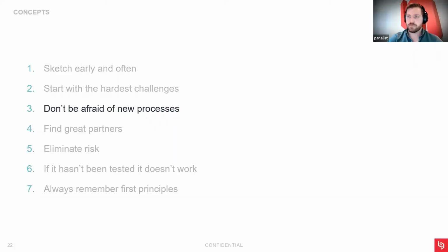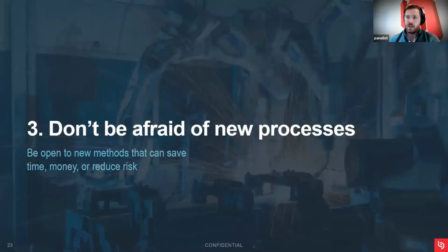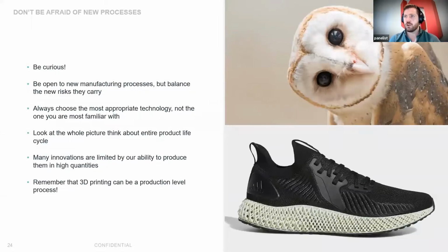Concept number 3, don't be afraid of new processes. Be open to new methods that can save you time, money, or reduce risk. And I really just encourage everyone, and this is something that we look for in all of our engineers when we're going through the hiring process, to be curious about new processes. Technology is ever changing, and it's easy to get lost in that and say, hey, well, we've always done injection molded parts. Why would we do anything different? But keep curious and try to learn about new things as they arise.